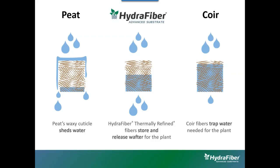You contrast that with coir, which I touched on in the previous slide, that it holds a lot of water. And when you look at those fibers under a microscope, they're like little tiny sponges with pits and cavities, and when you add water you can actually see those fibers swell as they absorb the water into the fiber. And we think that's really the key difference with HydraFiber, because when we look at HydraFiber under a microscope, we see that the water will travel along the surface of the fiber and also be held in the pore spaces in between the fibers themselves.